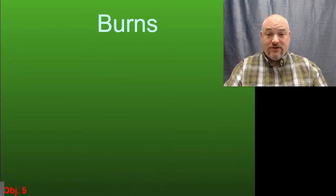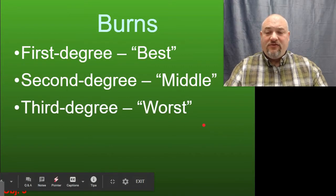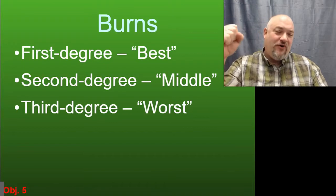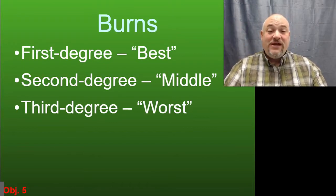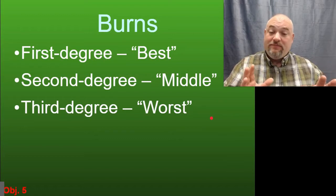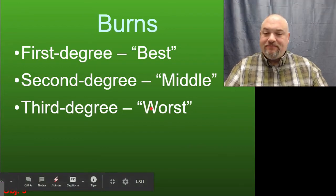Let's take a look at burns. There are three common degrees of burns. There's actually a fourth degree, which is really nasty, but we're going to mainly focus on the three: first, second, and third degree. I always got this mixed up when I was younger. I didn't know if first degree was the worst, like you're first, or if it was the best. First degree is the best to have. If you're going to have a burn, you want first degree. Second degree is kind of the middle. Third degree, you don't want it. You don't want to get the third degree. That is the worst of these three types of burns.